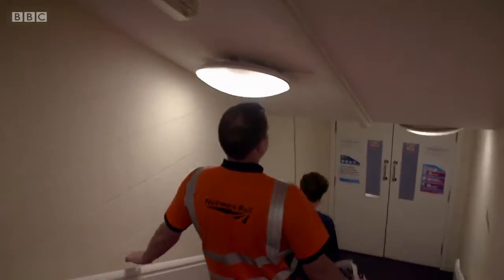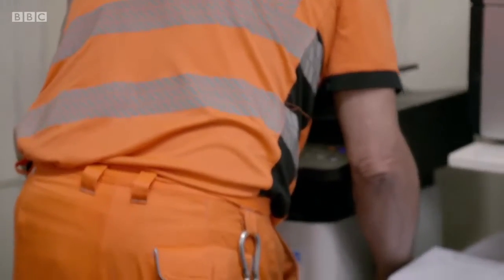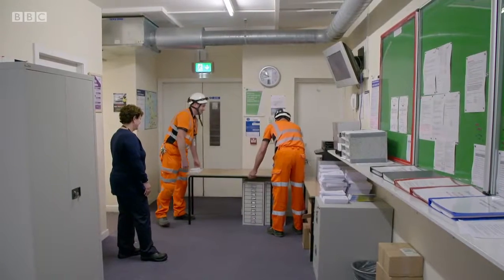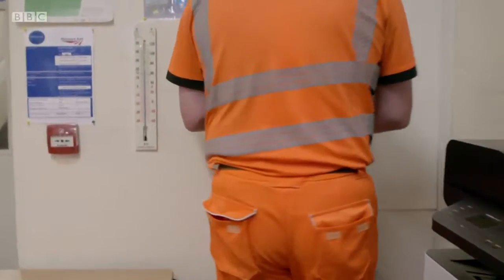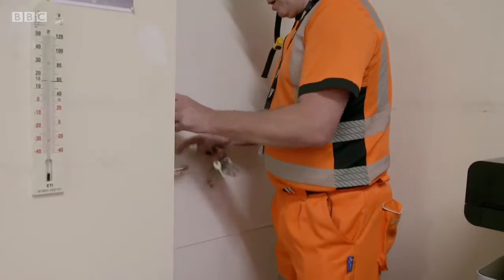This is actually where they used to send the telegraphs during the war. The reason it's down, as far down as it is, was to keep it safe from the bombs in case the station was bombed, so that communication lines could be kept open. The room hasn't been in use since the 1970s.